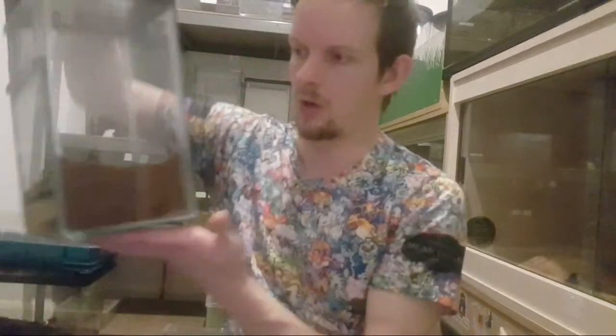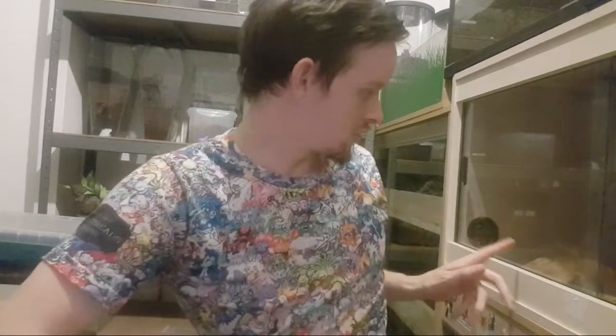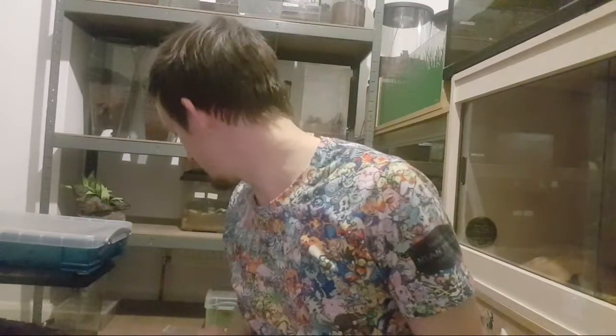So yeah, this enclosure is now empty. I'm probably going to be putting one of my pokies into there. Not sure which one. One of my leopard geckos, Bonnard, who I actually named after Ben, the guy I work with, so his surname. He's actually popping his head out. He's probably going to want to come out at some point.